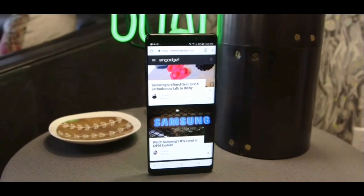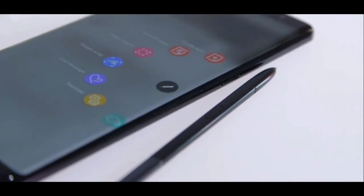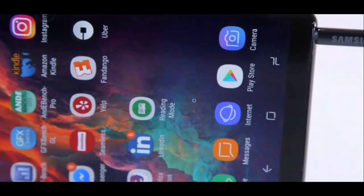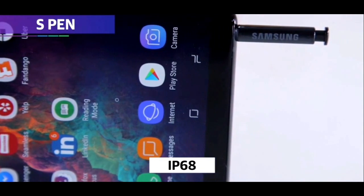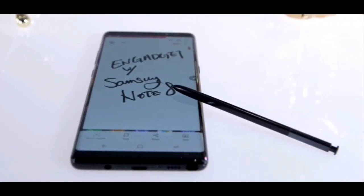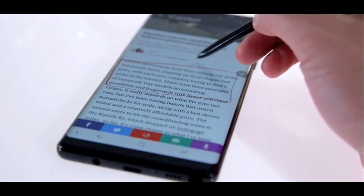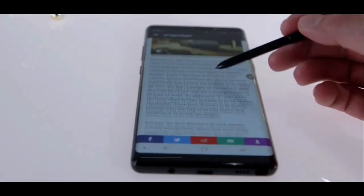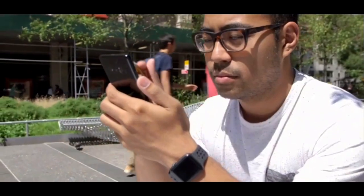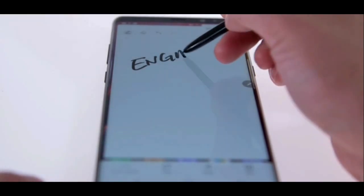Ultimately, whether the Note 8 is worth splurging on depends on how you feel about two things: the S Pen and the new dual camera. The S Pen hasn't changed much since last year. It's still IP68 water resistant, and together with the Note itself, it supports 4,096 levels of pressure. The nib is the same 0.7mm as it was last year too, but that's sort of the sweet spot. Writing on the Note 8's magic screen is really pleasant, even if it doesn't feel quite as good as it did.